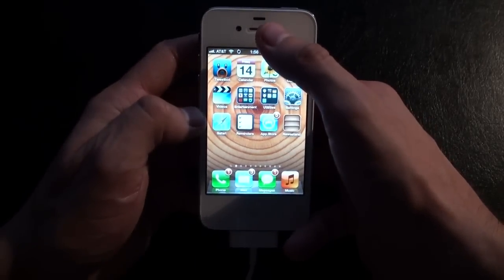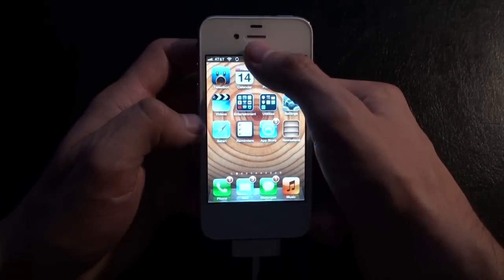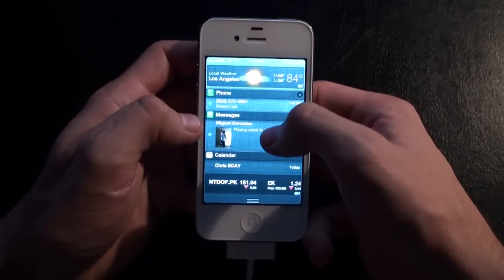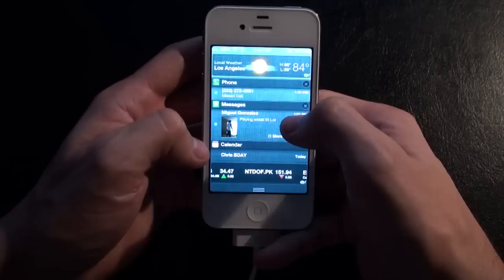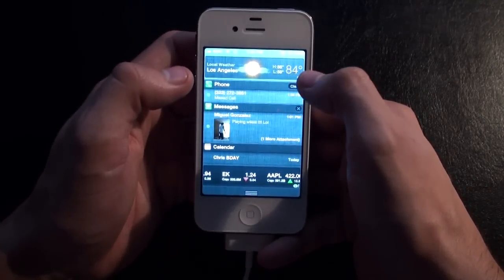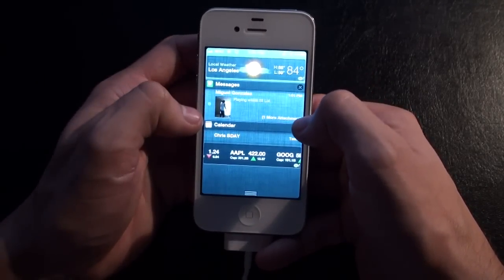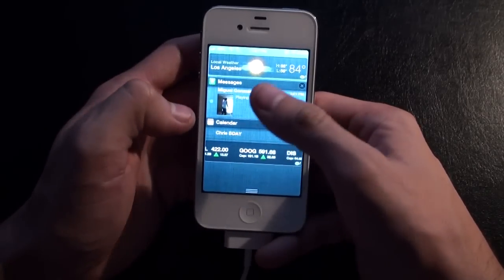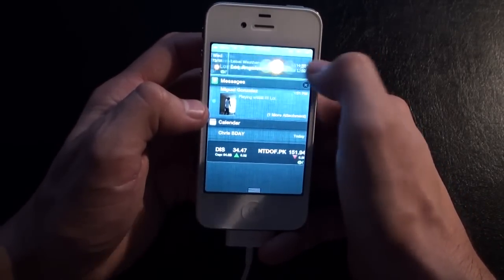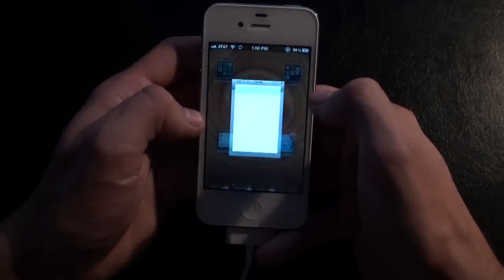iOS 5 copies off of Android, but they do a really good job at how this works. Right here I have a text message from a friend. They just sent a picture. So I have a missed call here. You can see your missed calls. I'm gonna close that out. You have a friend playing Wii. It's somebody's birthday. I have Apple stocks here. You could check the weather. You can flip over here. Different forecasts.